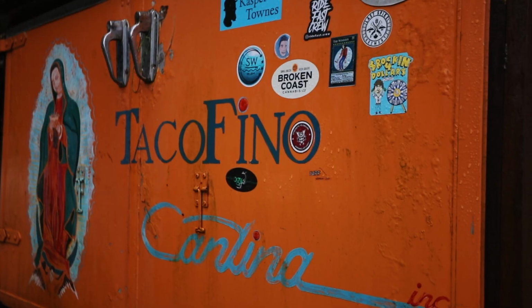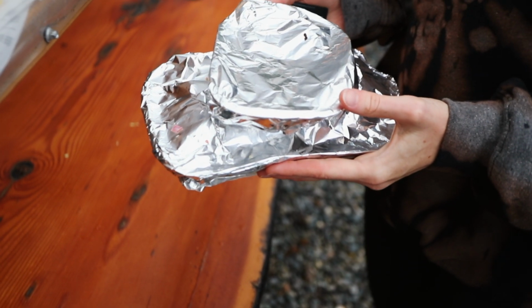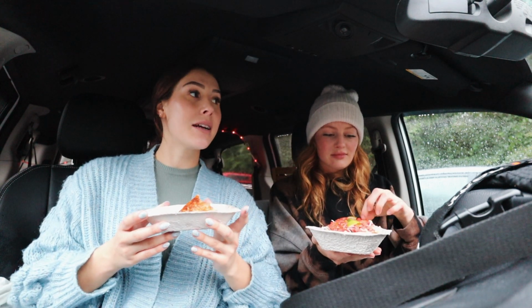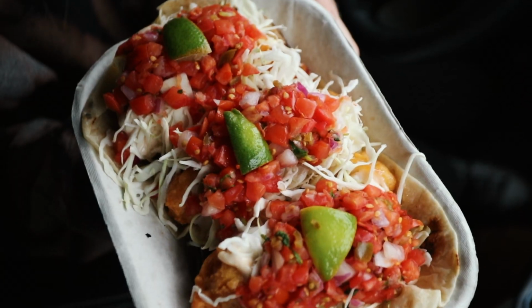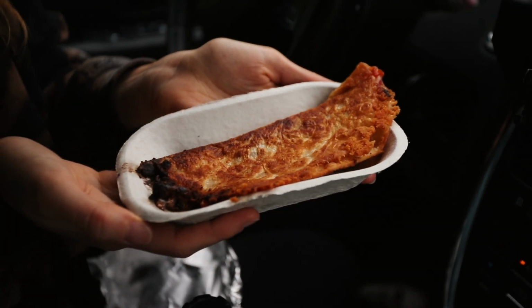Hi, this is Tacofino and Tofino. 3 fish tacos. And then 1 gringa. You guys, Robin and I hacked the system. We ended up calling in to order so we could sit and wait in our car, and then just went and got the food. I just tried the most amazing thing I have ever had in my life.